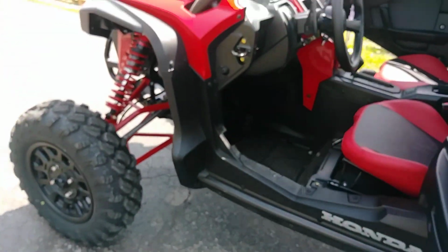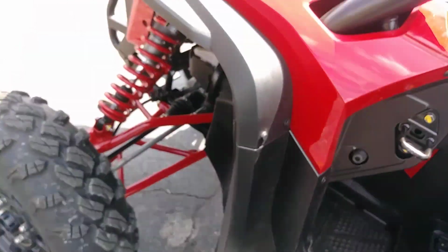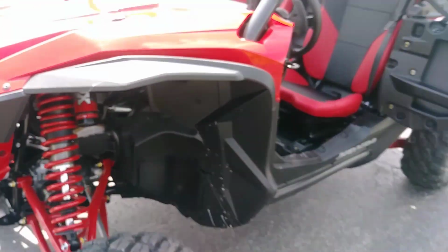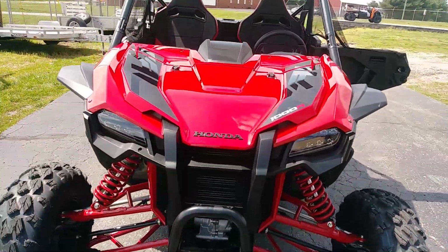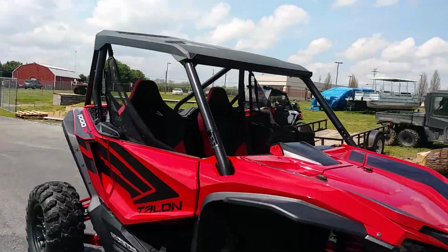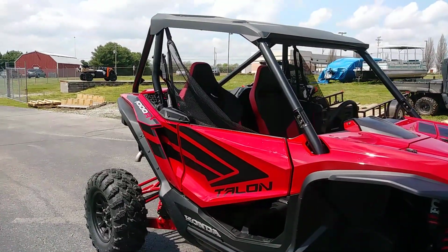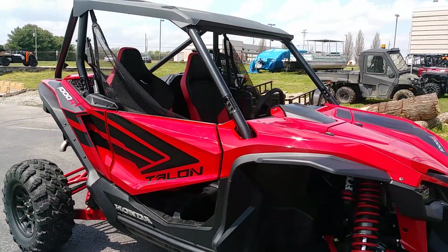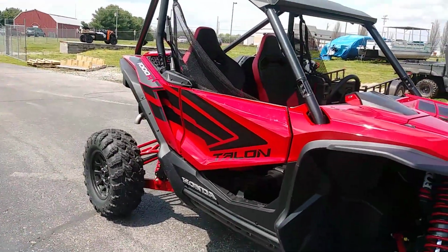Let me go ahead and shut it off. This is for sale. It's up here at pioneermotorcycles.com. I believe, I could be wrong, but the retail on these is right at about 20 grand. In my honest opinion, it's worth it.